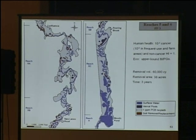Going to floodplain alternative three, this was targeted meeting 10 to the minus fourth, or 1 in 10,000 excess cancers in the whole floodplain, and in certain what's called frequent use areas and farm areas in the floodplain, we'd go up another level to the more conservative 10 to the minus fifth, which is in the middle of the range in EPA's risk range. Also meet the non-cancer level and target some removal to achieve ecological IMPGs. This would involve about 60,000 yards of removal over an area of about 38 acres.